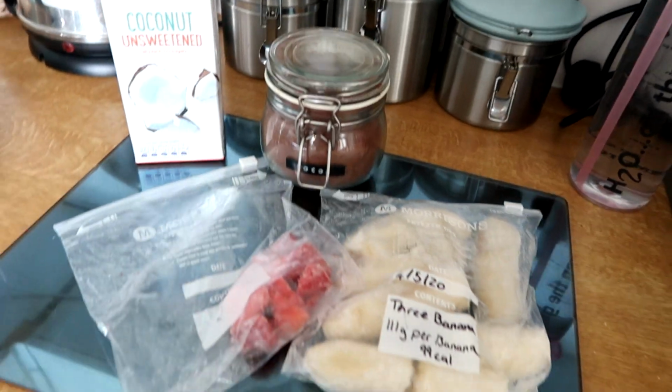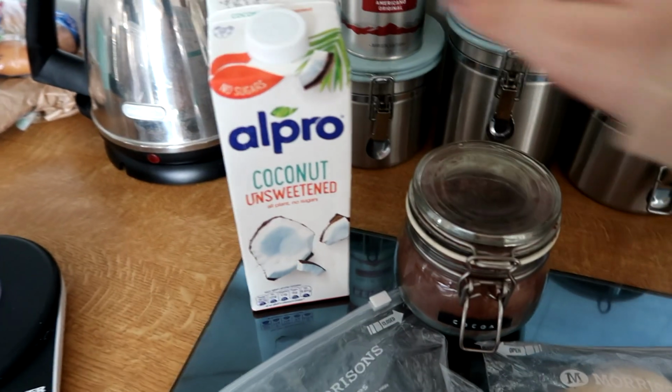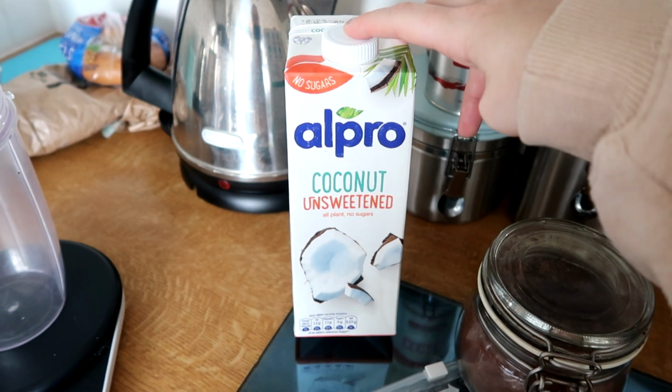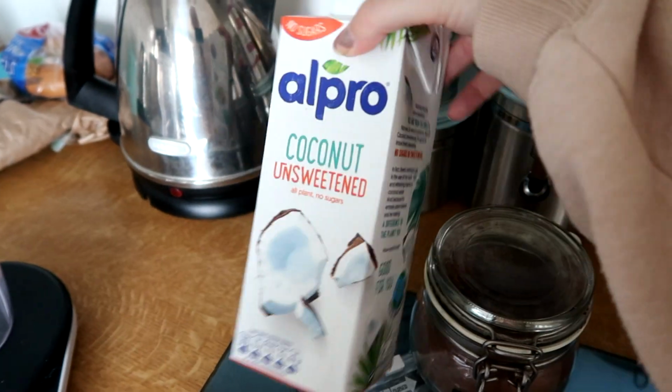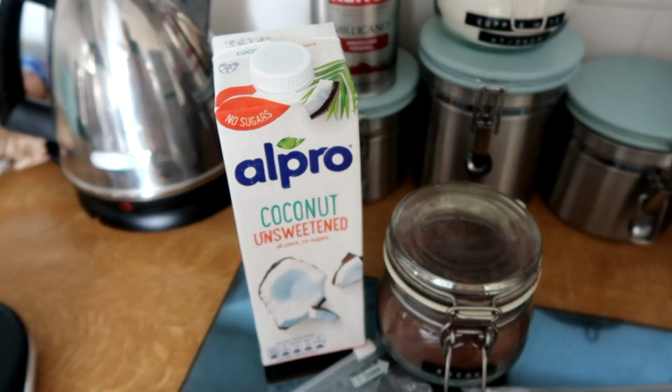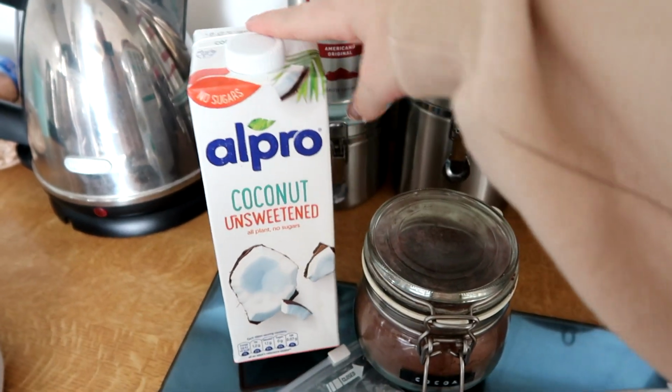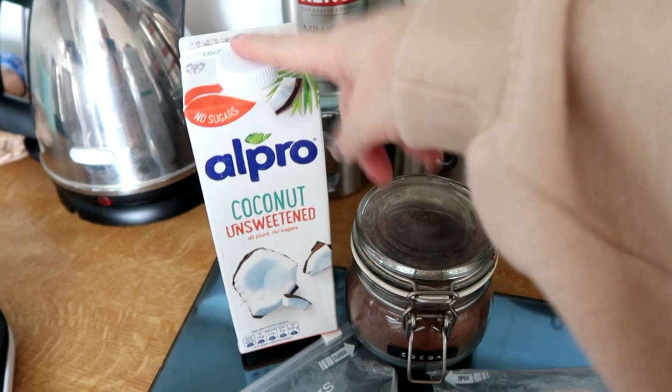and I will show you what I'm gonna use in my smoothie. So here is everything that I am gonna be using in this. Any dairy-free milk will do. It's literally your preference. If you like oat milk, if you like coconut, almond, whatever. I actually have almond just here, just in case I don't have enough coconut milk for this recipe.